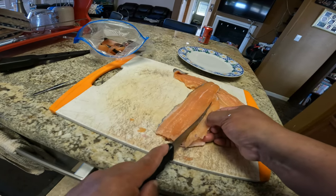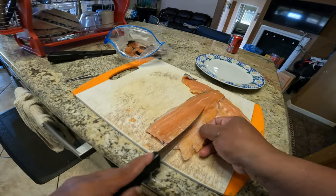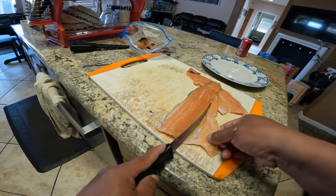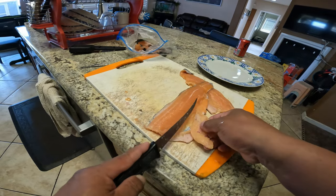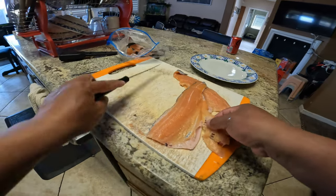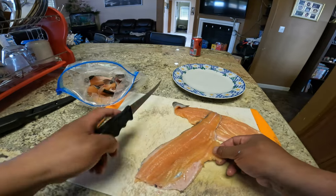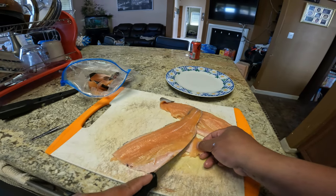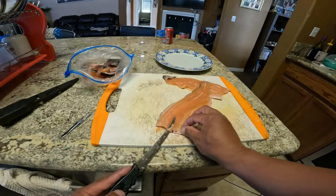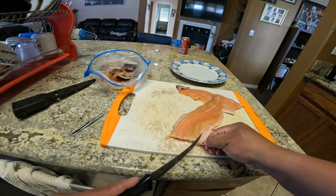What I'm going to be doing today is fillet it, and then once I cut it out, wash it, and debone it, I'm going to marinate the fish with some simple marinations, not a lot of spices. Basically salt, black pepper, and garlic, and a little bit of cayenne to go along with it. And it'll be pan fried in garlic and butter. Then after that, it'll turn into a sandwich.